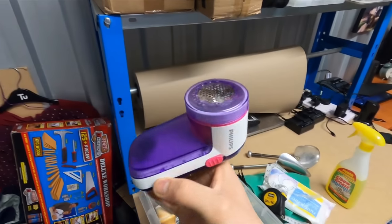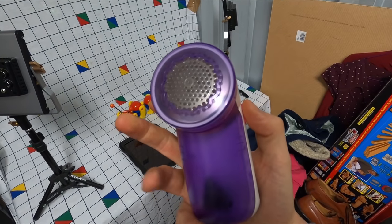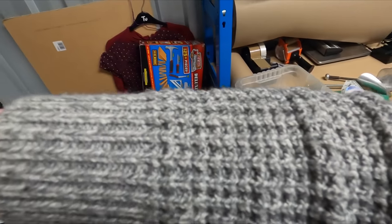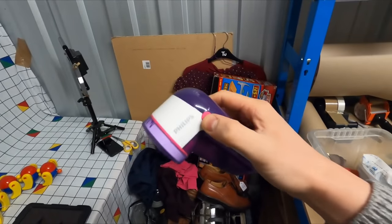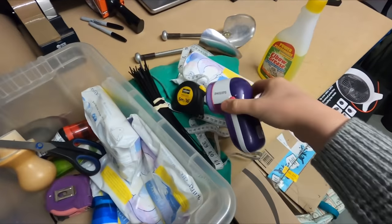Plus what I like to do with them, with the cable ties. I forgot what this is called, but I call it a defluffer. Obviously older jumpers and clothes can get sort of bobbly. Like I'm wearing a knitted jumper today. Just turn it on. It helps shave and get the clothing tidier, basically.